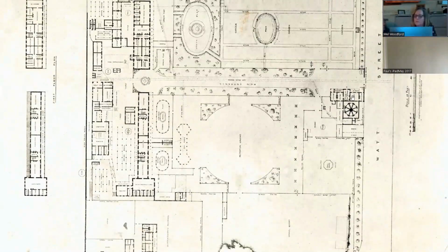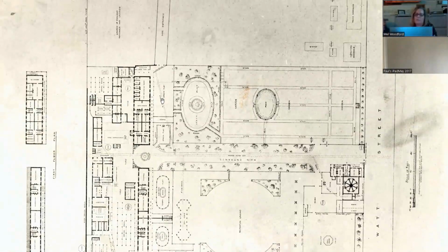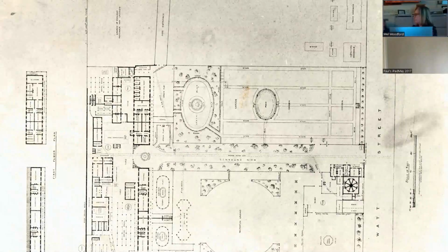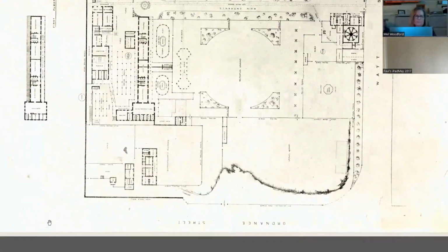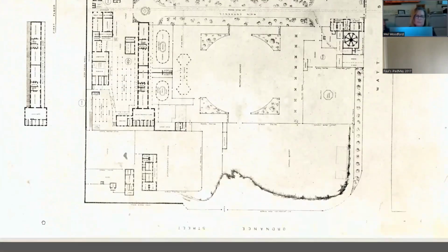And we've got also where they had poultry and an aviary. They had a grotto, fountain. So yeah, they put a lot of effort into making the site as beautiful as possible for the patients when it became a mental health facility. So that one's online if anyone's interested in it.